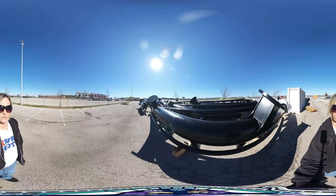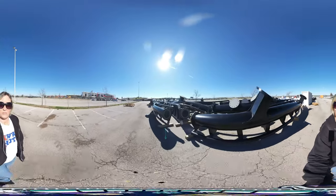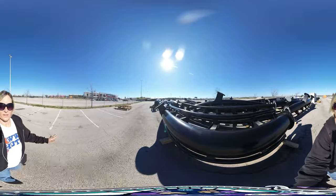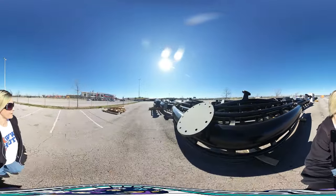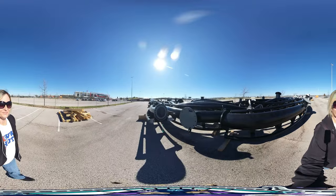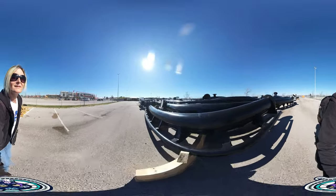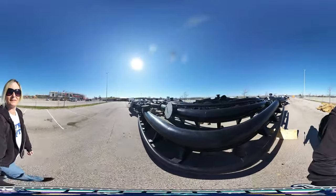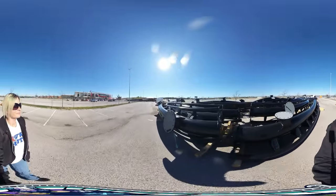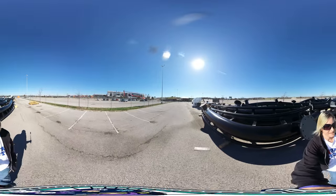Basically around, and then we'll start going in and out of the track because we have permission. We weren't here unauthorized. We are authorized to be here, just in case anybody's wondering. There's turn one, grandstands.